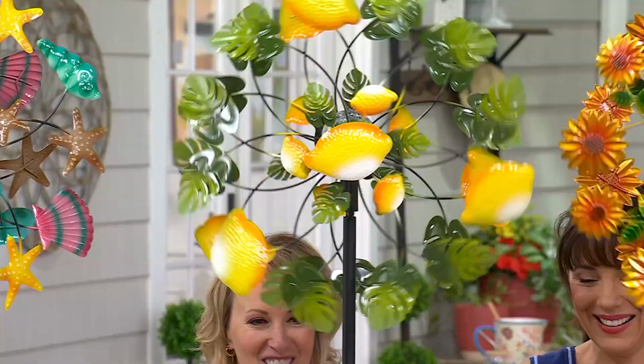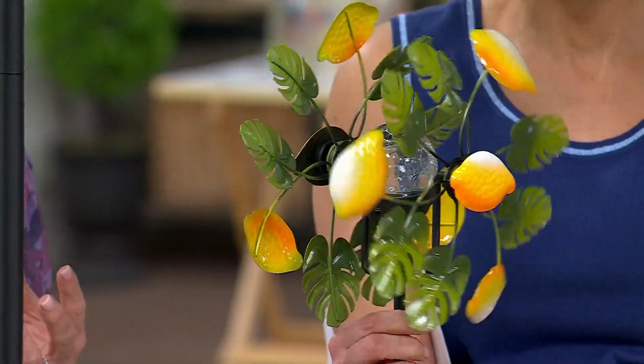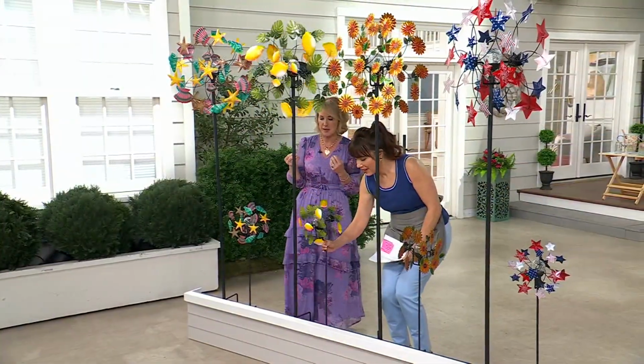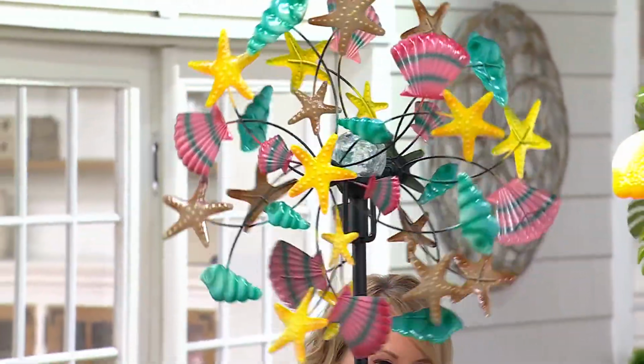Here is our lemons and palms. It is truly those oversized lemons with that hammered texture detail, with all of the individual hand painting. If you are limited in maybe what you want to use for your outdoor space this year, these make such a big impact and at such an incredible value. Well, and please don't wait. Incredible. 8,200 ordered just since midnight.